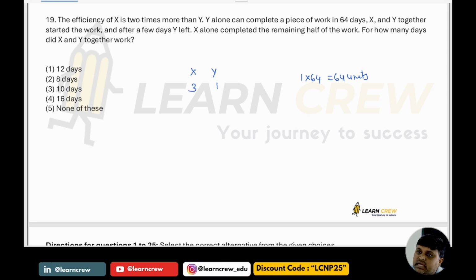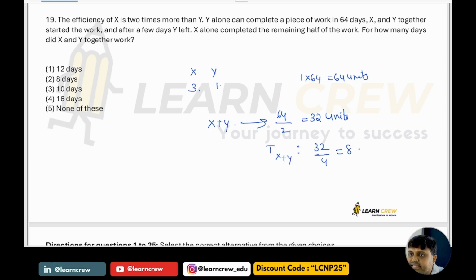So X and Y started the work and after a few days Y left. X alone completed the remaining half of the work. So out of 64, half is how much? 32. These 32 units are done by both X and Y. So X and Y's capacity is 3 plus 1, 4. So the time taken by X and Y to complete the 32 units is 32 by 4, which is 8 days. So X and Y together worked for 8 days to complete half of the work. After that, the remaining half is completed by X alone. So how many days did X and Y work together? 8 days. So the answer is 8 days.